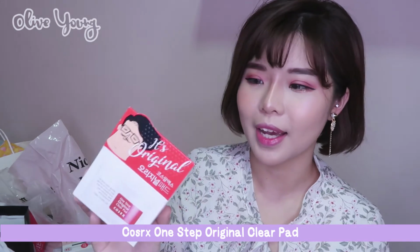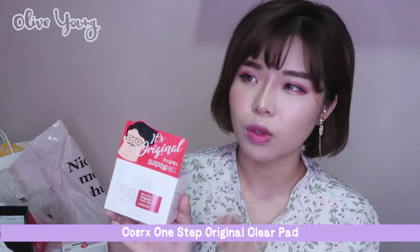This is the COSRX One Step Original Clear Pad, and this is basically the really popular cleansing pad, like a toner thing that you use after you wash your face. You use this to have a gentle chemical exfoliation. So I picked this one out.